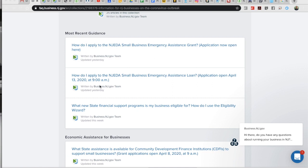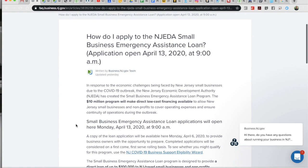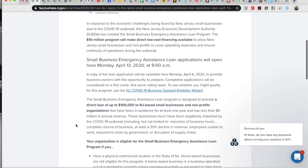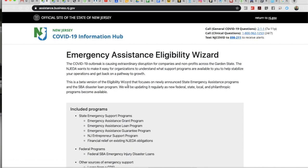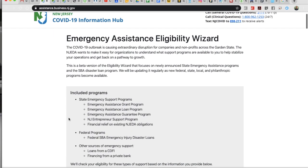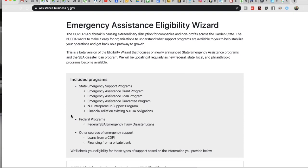Now, it doesn't open till April 13th at 9 a.m., but it doesn't stop you from being able to go here and start seeing what some of the prerequisites are and to see also if you even qualify for it. They have this great tool here that allows you to see if you're even going to be able to qualify. They call it the Eligibility Wizard.